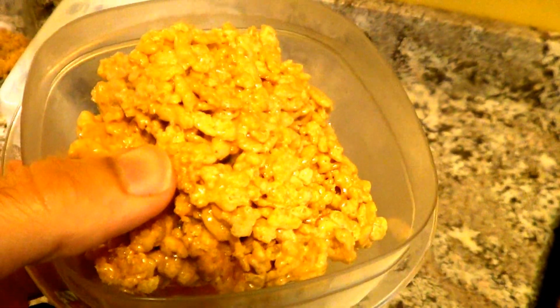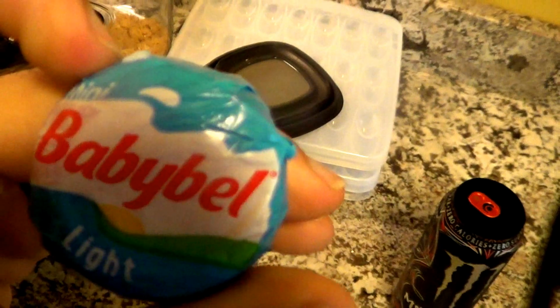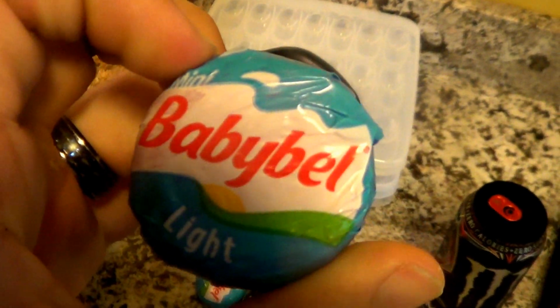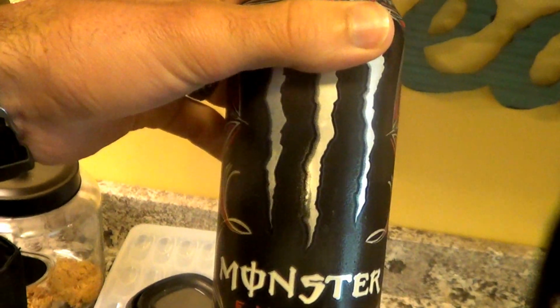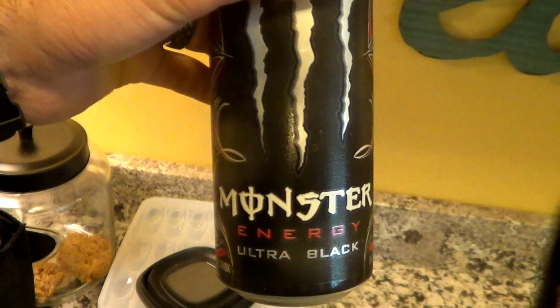2 Rice Krispie treats. These are salted caramel. You just get the caramel flavored marshmallows when you make them, but other than that, it's just Rice Krispie treat, following the recipe on the box. 2 of these Baby Bell light cheeses, 50 calories a piece, pretty tasty. 1 Ultra Black Monster, my new favorite flavor of Monster. And then a Venture Bar.